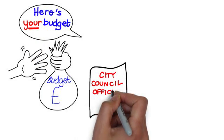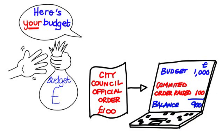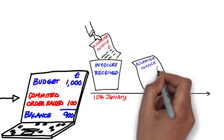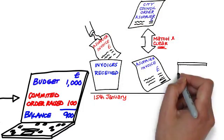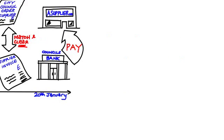Complete an official order for goods and services in order to raise a commitment and update your budget. Process invoices for payment as soon as they are received and make sure that they're matched to the original supporting official order. Otherwise, the budget will have been reduced by both the invoice and the order value, and the budget balance will look less than there actually is.